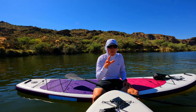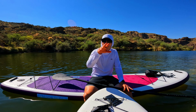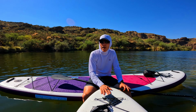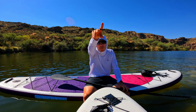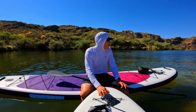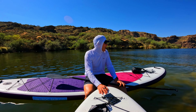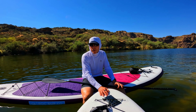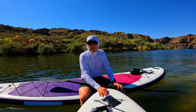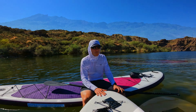Doing that hike, I'm glad we did it because we've been on the water a lot, but never really knew where that trail was. Now that we know where it is, you can see, and we've seen hikers' heads bouncing around up on the trail. But if you get a chance, come into Saguaro Lake, whether you're an angler, water skier, boater, paddleboarder, kayaker, or hiker, there's just a ton of things to do.